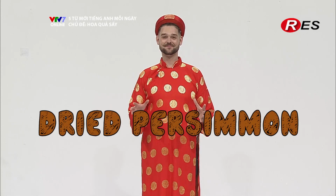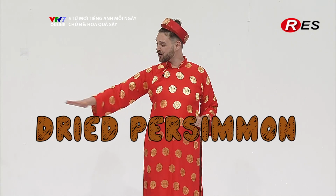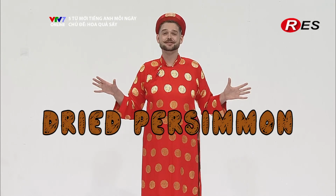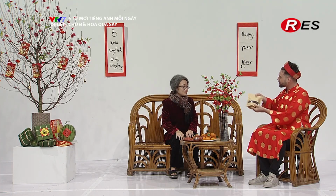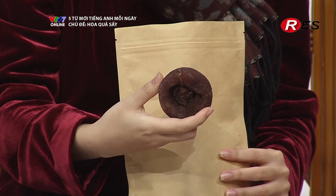Dried persimmon. Now, I've almost made all the necessary preparations for Tet Holiday. There's just one more thing that I need to do, and that is to give my grandma a packet of dried persimmons. Hello, Grandma. Hi, Grandson. I've got a present for you. Oh, thank you. A dried persimmon is a special fruit in Asia. It's super sweet, so it doesn't require any extra herbs or spices when it is being dried.